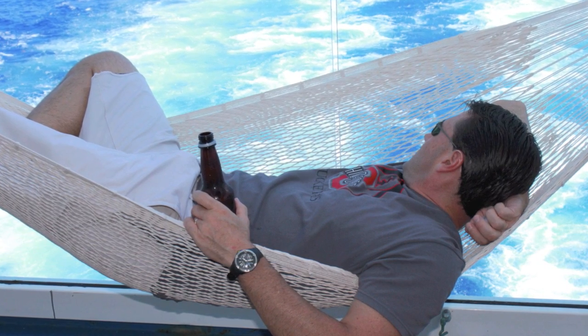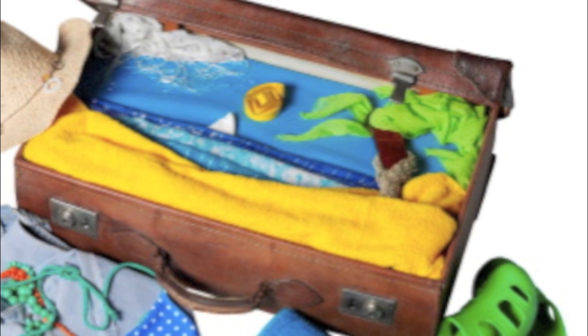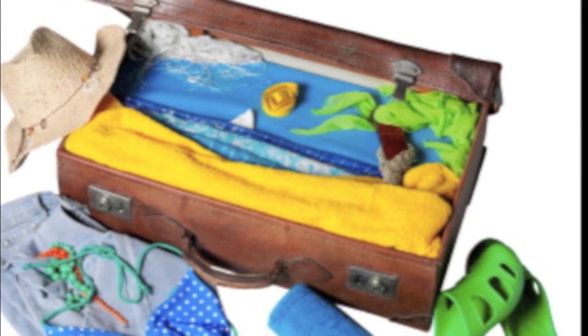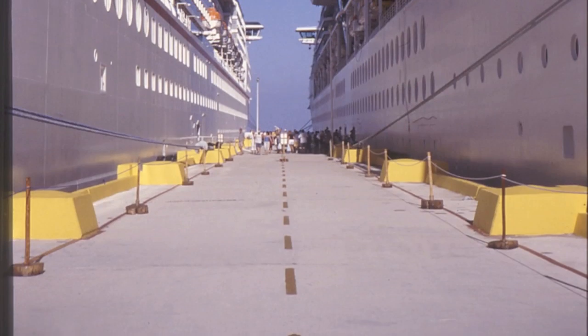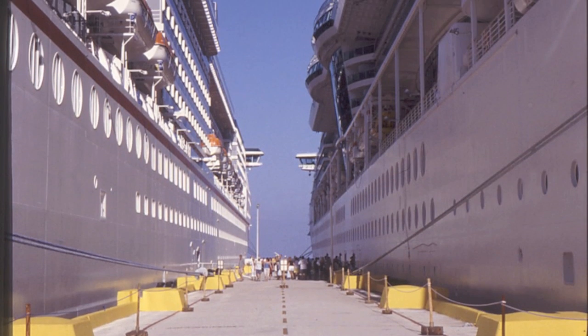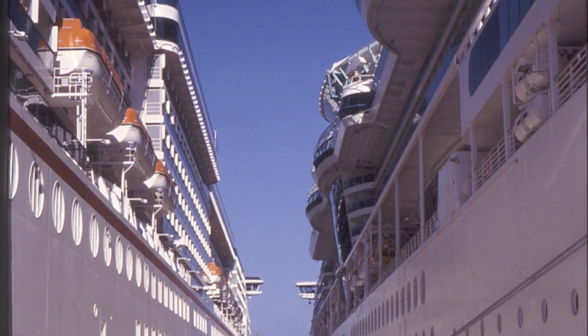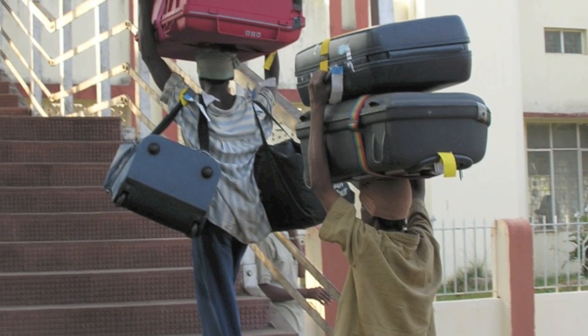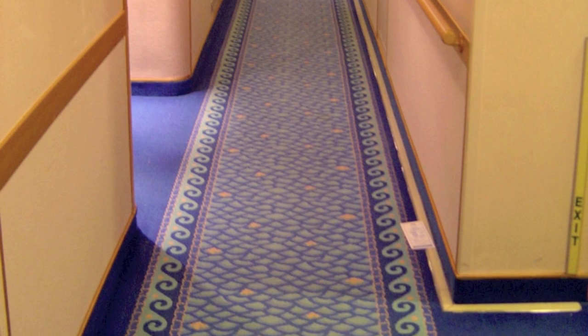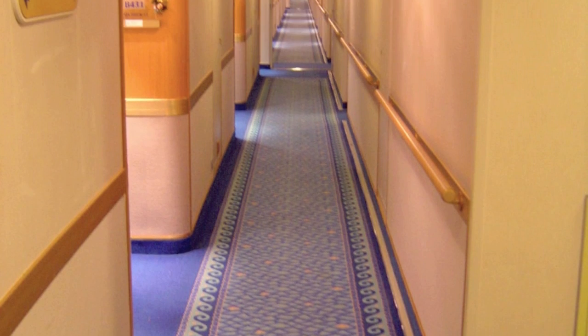And something else that you might want to consider, a good tip, is that you need to really make sure that you pack and carry on stuff that you need to at least get you to the first port, because I don't know if you know this, but you check a bunch of bags at the port, and then they will show up at your door at a later time. Could be up to 6 hours.